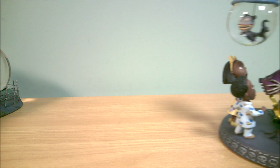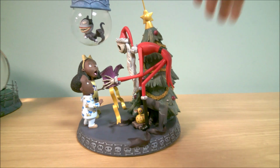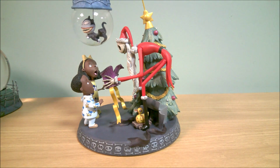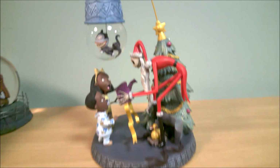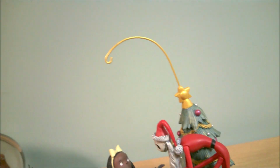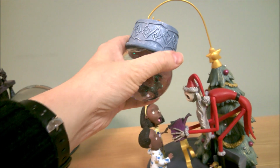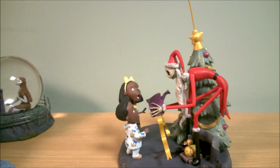And also from 2006, we have this. This thing's really cool. I really like this. This is a snow globe ornament with a stand. So this is removable. Shake it up. It's just got glitter in there, and that's got the scary teddy. I'm gonna leave him off for just a second.